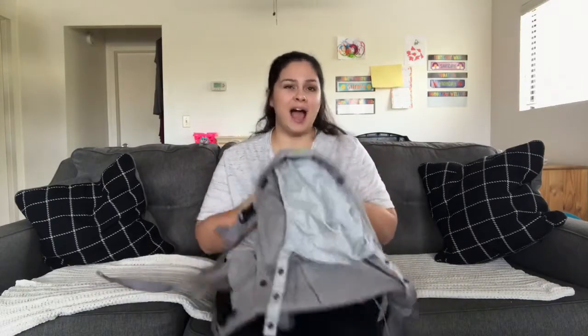It's expensive. That's what was off-putting for me in purchasing something. I'm like, oh man, that is a lot just for a baby carrier. But I will say this has been a savior, my savior. I absolutely love it. Like I said, for plus size moms out there, I feel like this is the way to go.